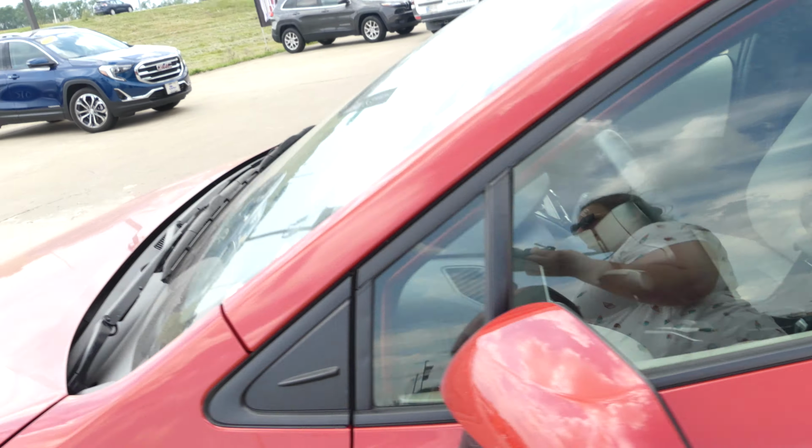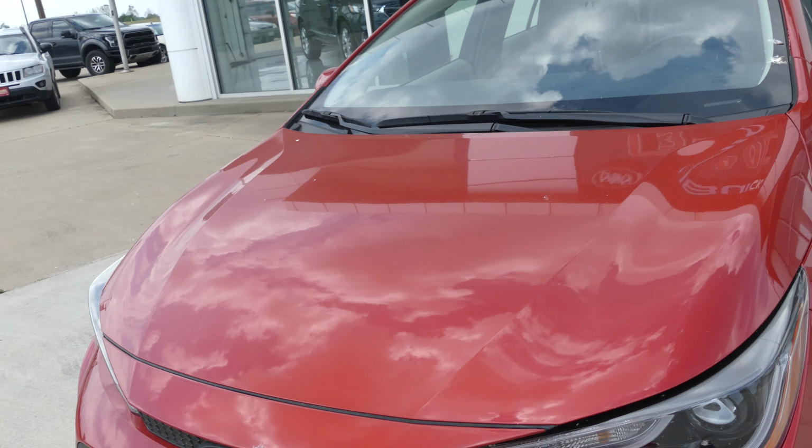Barcelona red exterior paint, finished off with the black Toyota grille.